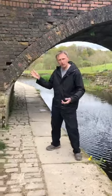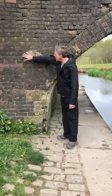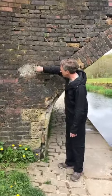There are other things special about this bridge. If I can just show you a couple of things. Here, you probably can make out, it looks like cement, doesn't it? In the shape of an oval. Oval there. You probably noticed two holes.